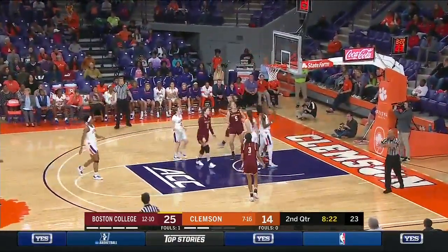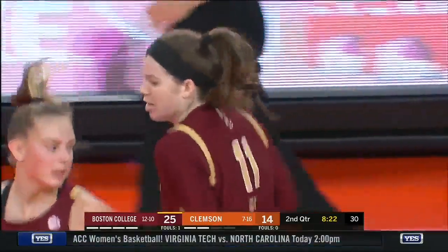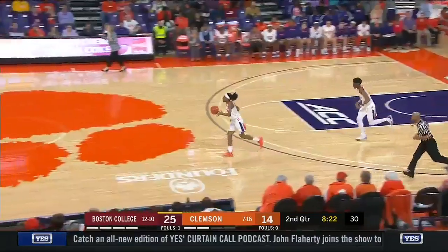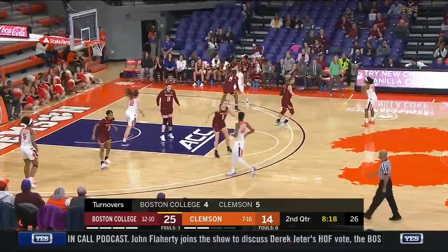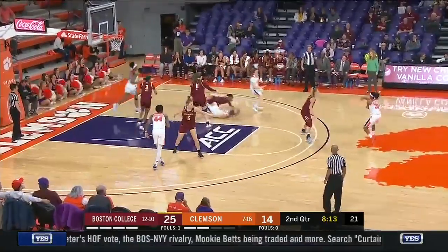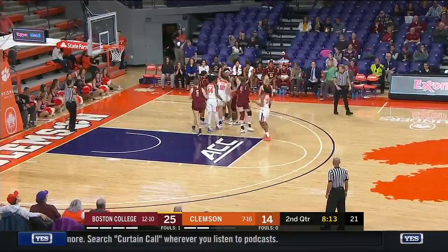No look pass that time, but Guy maybe a little bit too excited. She'll turn it over. Fourth turnover in the contest so far for Boston College. It's a small thing, but when she catches the ball standing up, she's less dangerous. When she is actually posting or sits in the post or shapes up, she is highly toxic for anybody defending her.